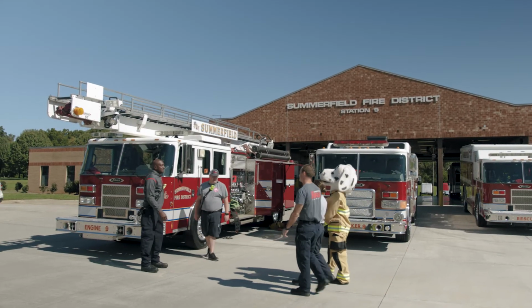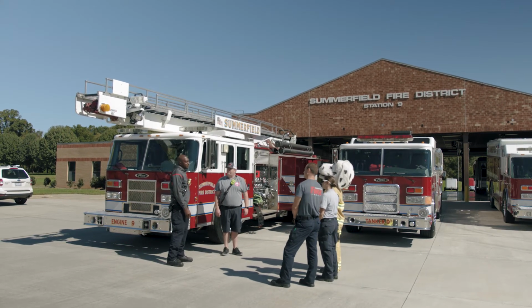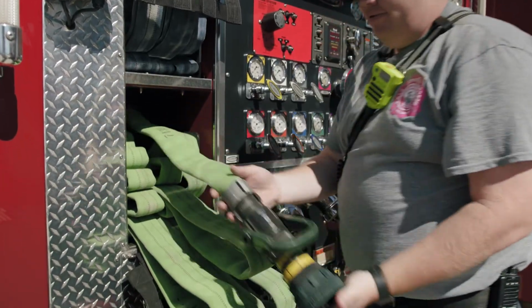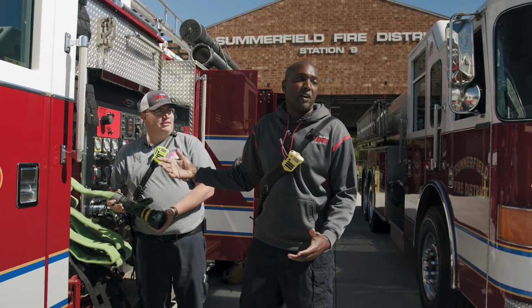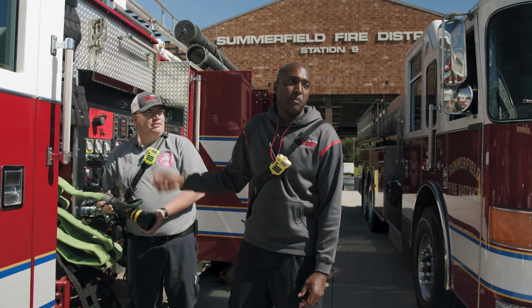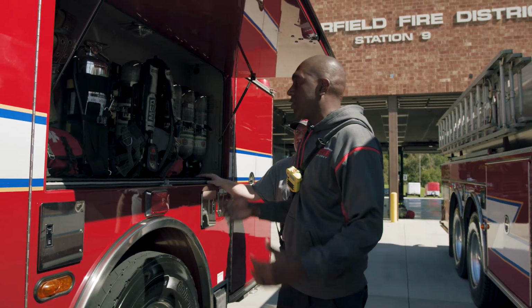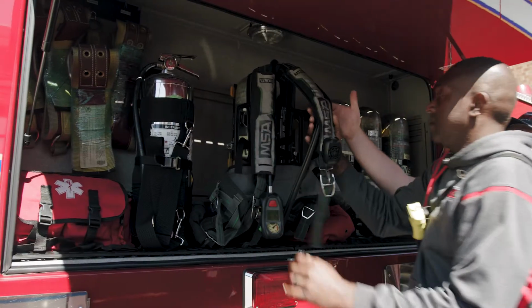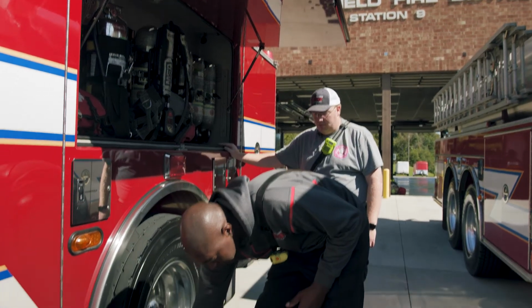This truck is our engine. Its primary job is to bring firemen to the scene and water to put the fire out. So the first thing we're going to go over is our hose. It has 3 different colors, red, green, and blue, which all have different nozzles. The next thing that we're going to talk about is this truck hauls air packs for each fireman that is going to the scene. We also carry hand tools, which we went over a little bit earlier.